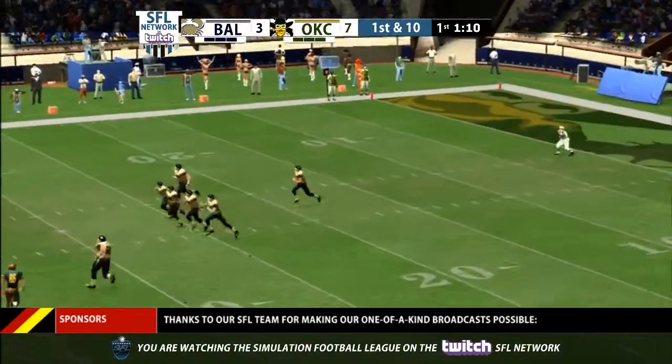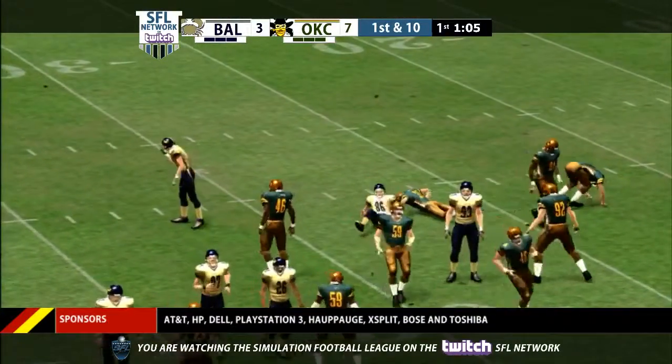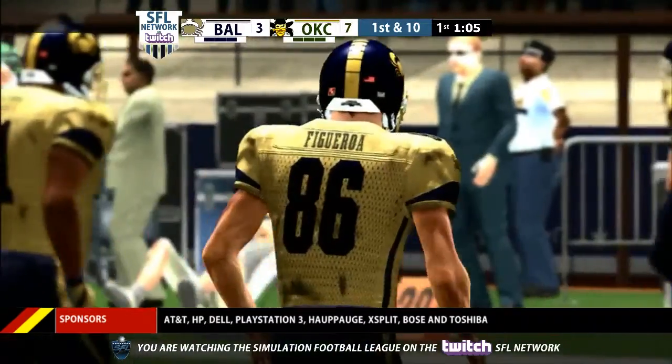From the 11. Grabs on the return past the 25, and a nice move there. Gets Renegades flying up to the 29, first down, Baltimore.